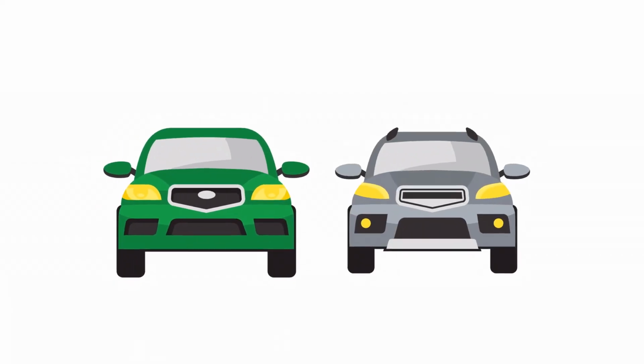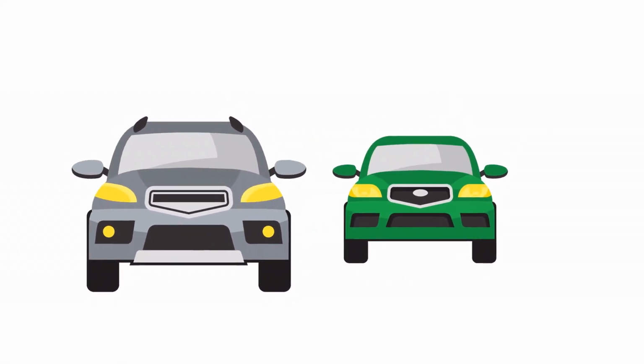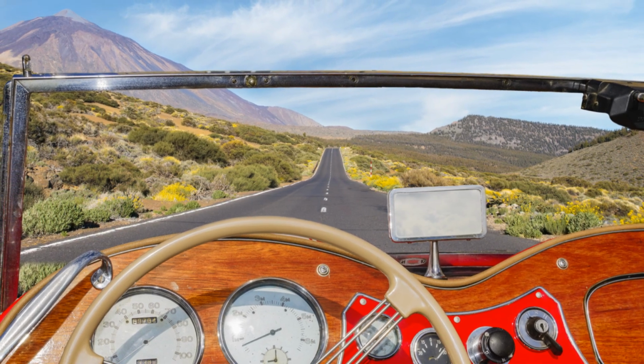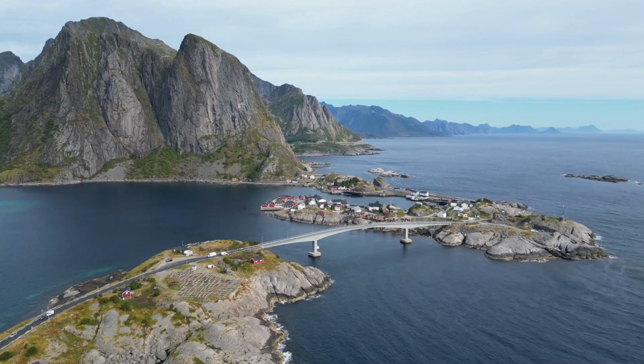And don't be afraid to pull over and let faster cars pass. It's better to be safe and enjoy the journey at your own pace. Trust me, the views are worth a little patience. Every turn offers a new perspective, a new vista that will take your breath away.